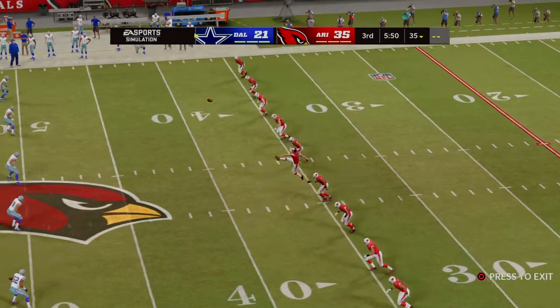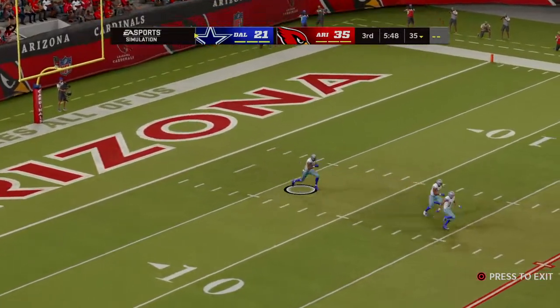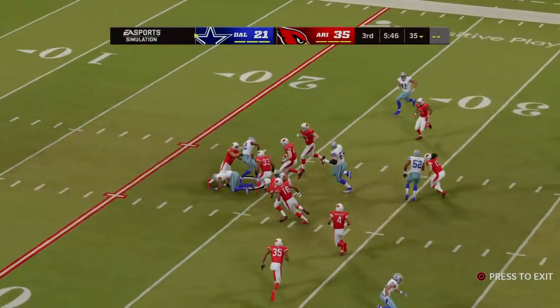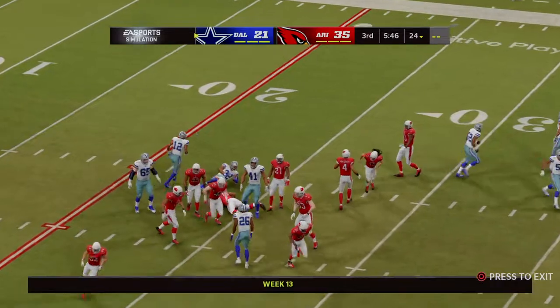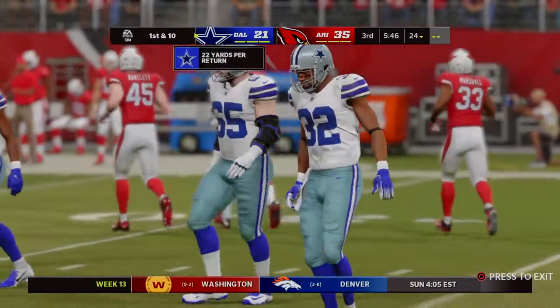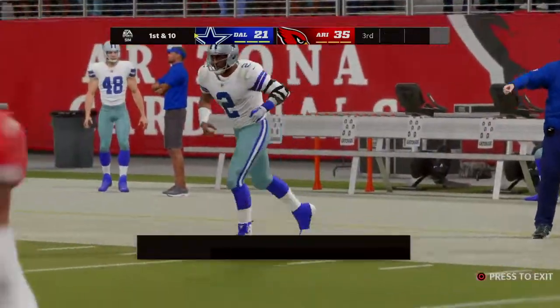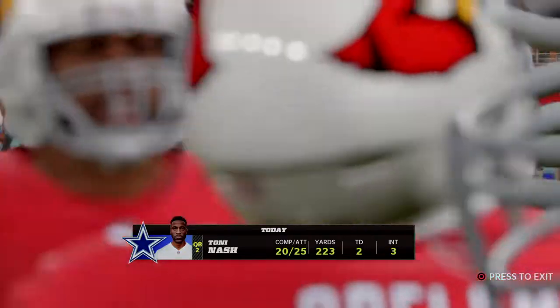The kickoff team on the field now as they will send this one away. Fielded just outside the goal line. And he brings us out past the 20 to the 24. And now Dallas gets set to take the field.